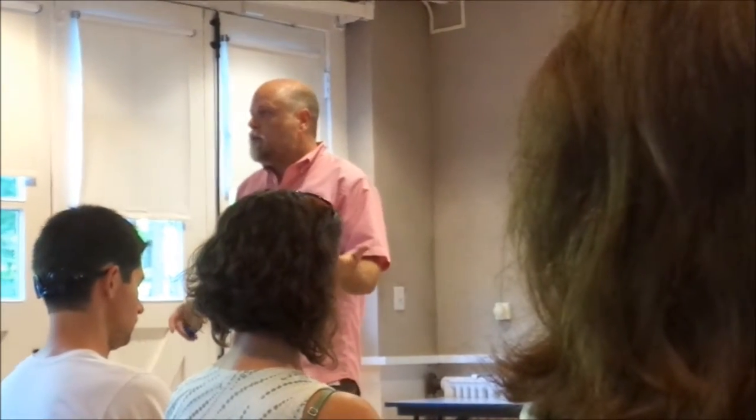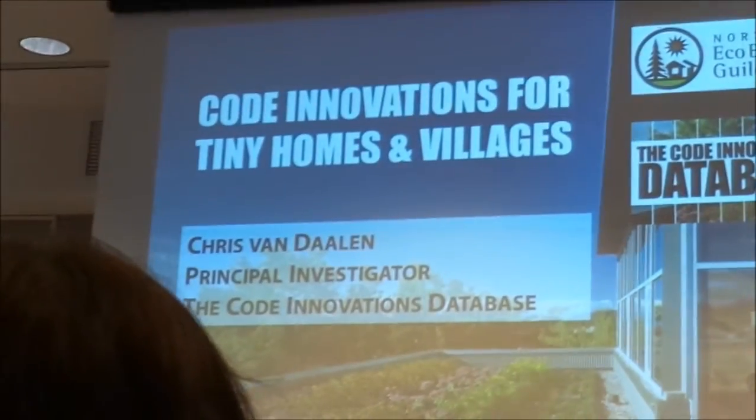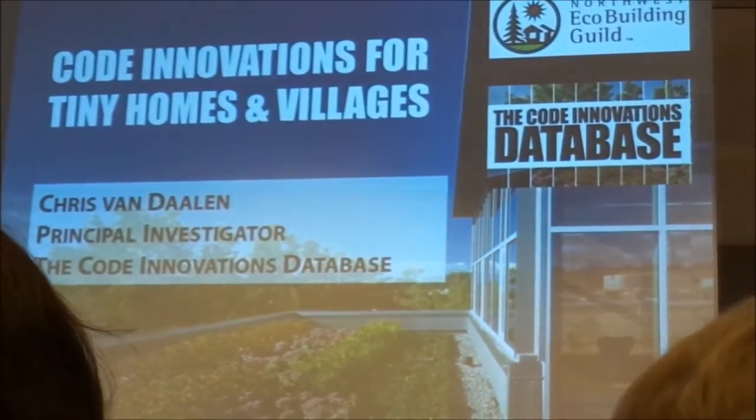So let me just start off by putting it a little bit more into context of all the possible housing types that we're talking about. For this presentation, we're really focusing on some of the small and tiny housing types: the accessory dwelling units, the individual tiny home, the tiny home village, and other things like cottage housing that you might have heard of. So I'm Chris. I work for the Northwest Eco Building Guild, and we operate a program called the Code Innovations Database, which is documenting permitting pathways for different types of housing and green building, high performance building innovations that don't always fit the normal zoning codes or the prescriptive codes.